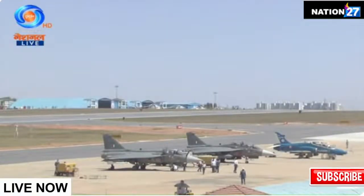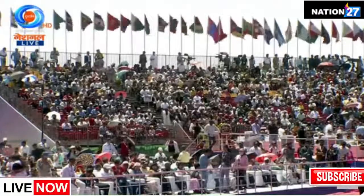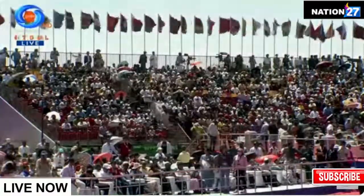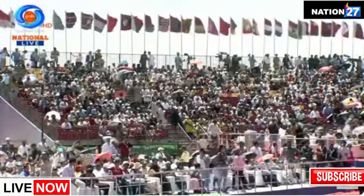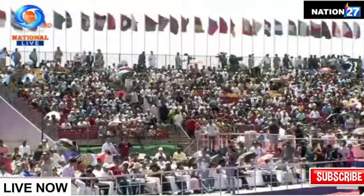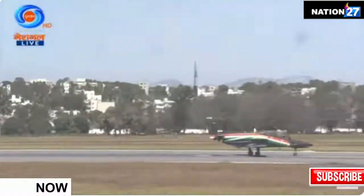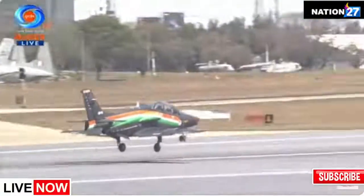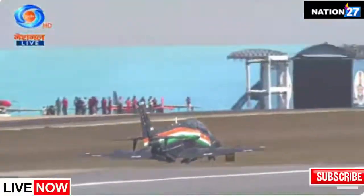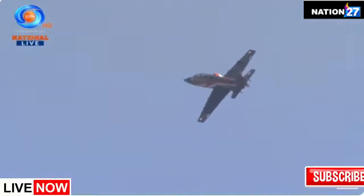Coming up next is our very own indigenously designed and developed intermediate jet trainer, the HJT-36. The aircraft has been built by Hindustan Aeronautics Limited as a crucial training platform for the pilots transitioning from basic propeller-driven aircraft to advanced jet fighters. Rolling in from the left, here comes the Hindustan Jet Trainer 36, ready for takeoff. Positioning for the barrel roll.